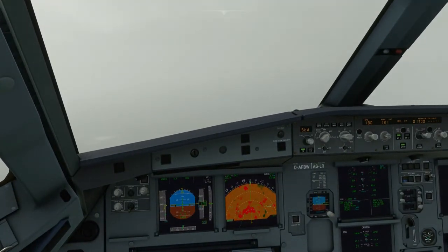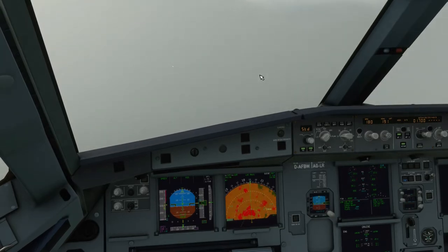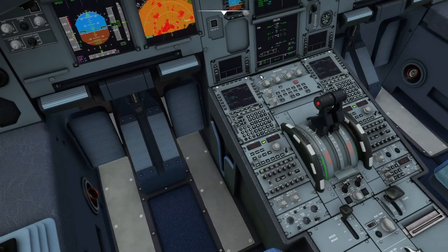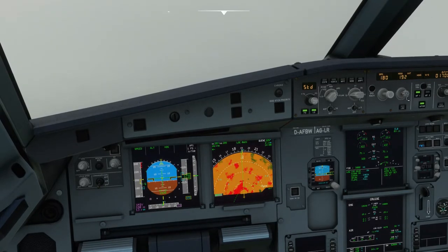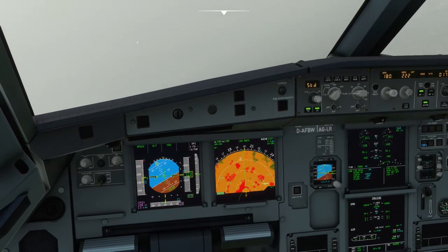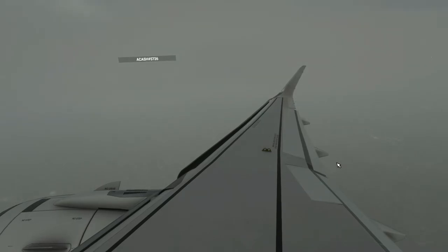United 584, traffic 12 o'clock, 3 miles southbound, airliner 7000. Emirates 9688, turn right heading 191. Heading 191, Emirates 9688. Flaps 1, speed checked. Flaps 1. Emirates 9688, turn right heading 227. Heading 227, Emirates 9688. Flaps 2, speed checked. Flaps 2. Southwest 2157, heading approach about 20.4. 20.4, Southwest 2157.